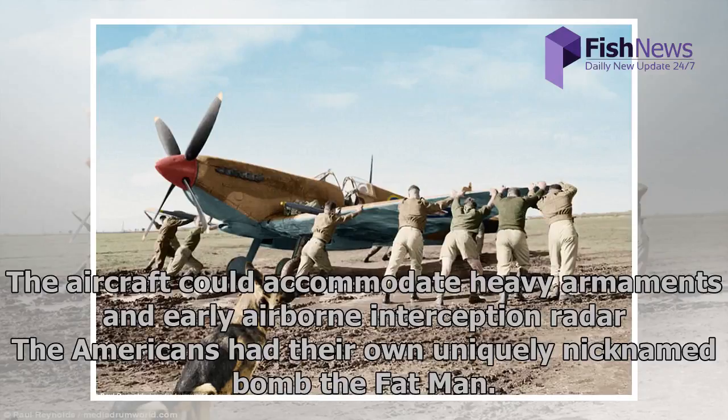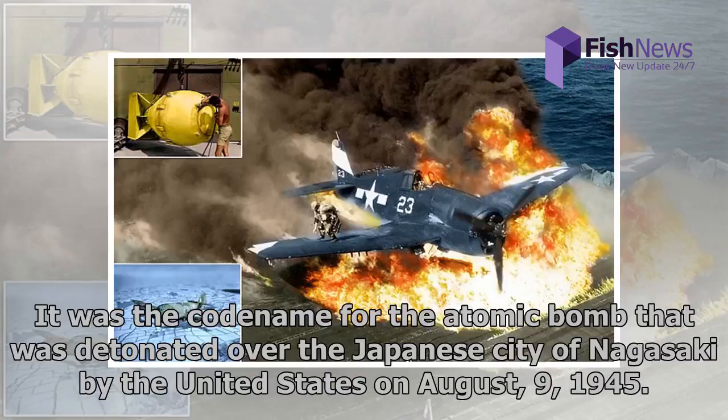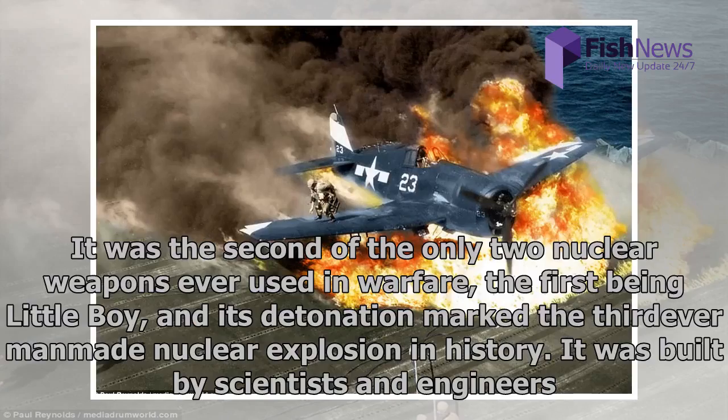The Americans had their own uniquely nicknamed bomb, the Fat Man. It was the code name for the atomic bomb that was detonated over the Japanese city of Nagasaki by the United States on August 9, 1945. It was the second of the only two nuclear weapons ever used in warfare, the first being Little Boy, and its detonation marked the third ever man-made nuclear explosion in history.